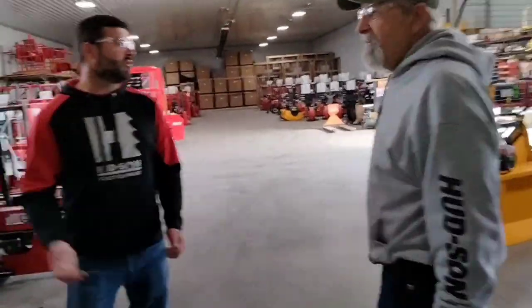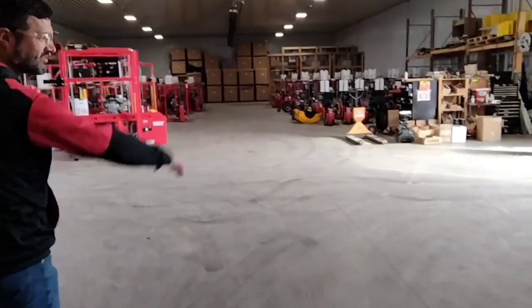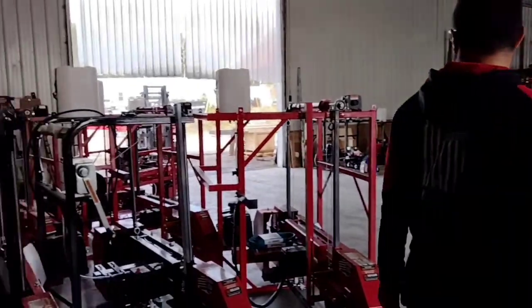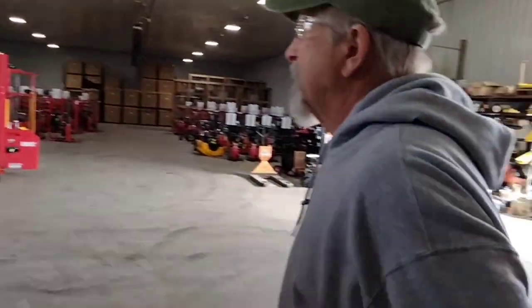So we're coming into our shipping and receiving area. This is another busy place. This is where all the parts come in. This is where all the product comes in and out. Pretty busy area. Low red doors, you can have trucks drive right through and load and unload, winter or not.